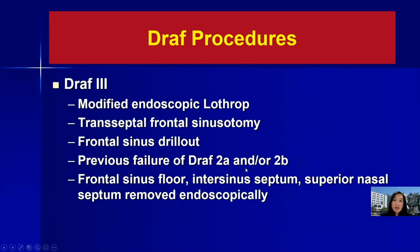Then on the opposite end of the spectrum, so those were the less invasive procedures that can be done under local anesthesia. More recently, the Draf 3 procedure, which is a more extended form of endoscopic sinus surgery, has been recommended for recurrent nasal polyp patients. The Draf 3 procedure has various names, but essentially it involves removal of the floor of the frontal sinus, the intersinus septum, and the superior nasal septum to create a common frontal sinus drainage pathway. It's also known as the modified endoscopic Lothrop, the transseptal frontal sinusotomy, or the frontal sinus drill out.